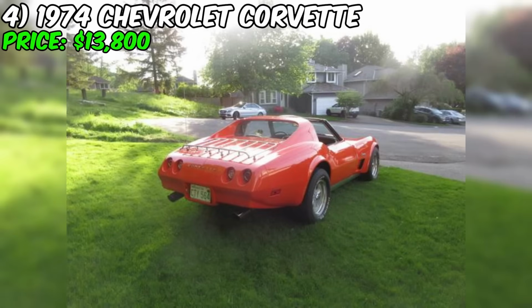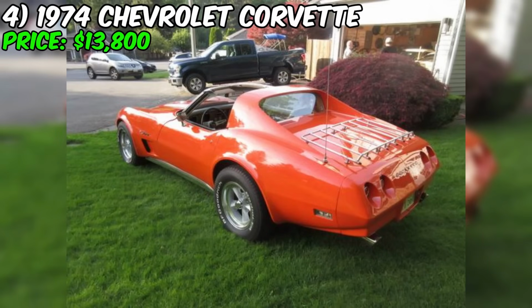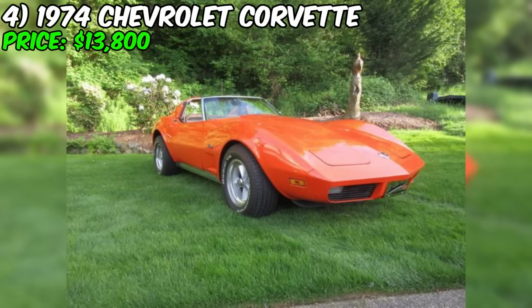4. We've got a real treat for you. A stunning 1974 Chevrolet Corvette that's currently up for grabs on Craigslist. This classic American sports car is sure to turn heads and get your heart racing. First off, let's talk about the price. At $13,800, this Corvette is a fantastic deal for a car of this caliber. You're getting a piece of automotive history that's sure to appreciate in value over time, and it's a car that's guaranteed to put a smile on your face every time you get behind the wheel.